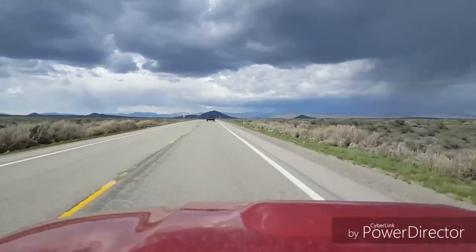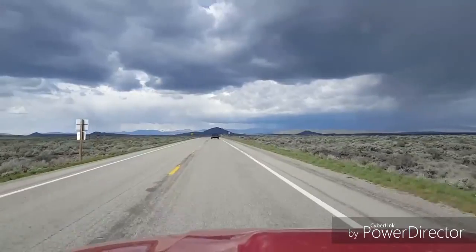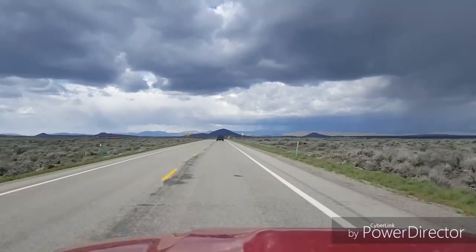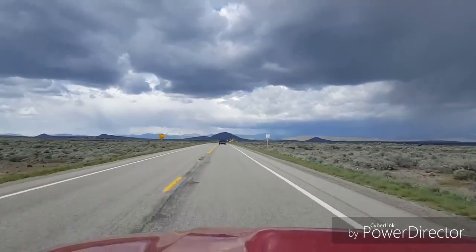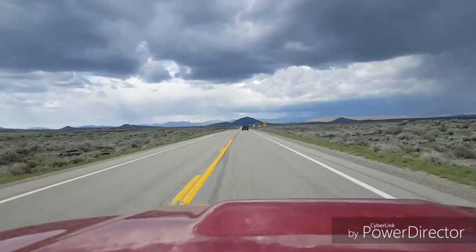Yeah, see, this is that storm I was telling you about. Hopefully we miss it. That'd be cool. I'm traveling up nicely to the north, making pretty good time. Headed back onto the trail. So, yeah, what it is.